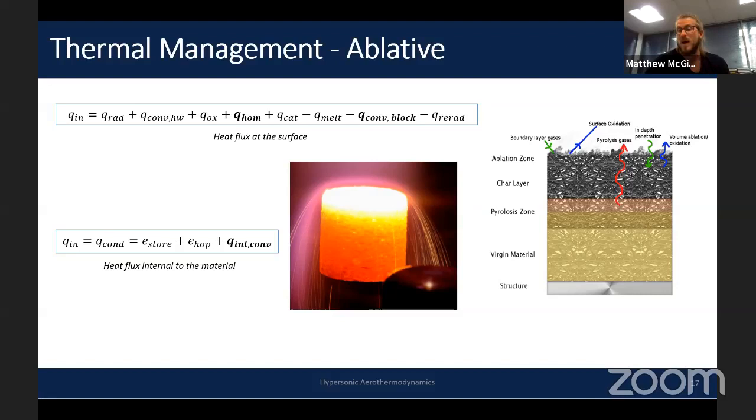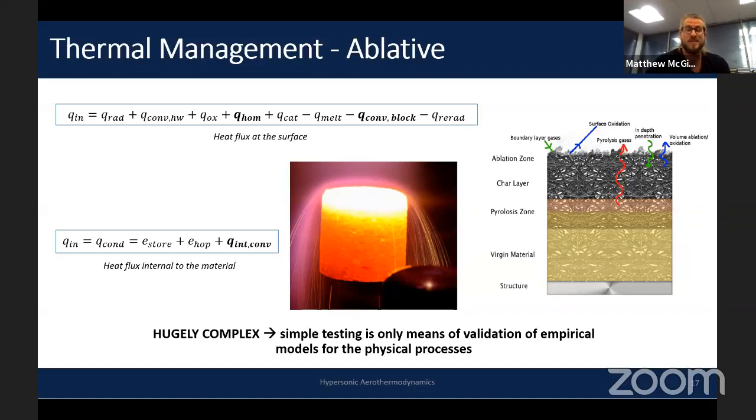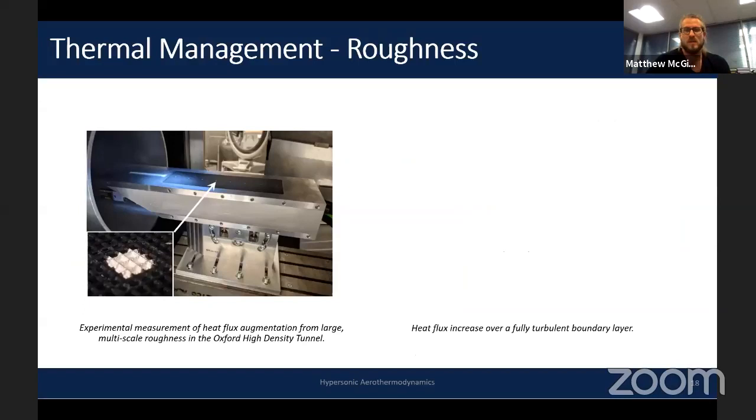But ultimately, it blows my mind every time I see these. They're just super complex, and we're still modeling them with very simple empirical correlations, which just wash over all of these physical processes, and we tune them to one set of experiments at the end. So we kind of fly blind with these things. One of the things we're working on in the lab here is to think about what happens to that char layer and the convective heat flux, which is one of the biggest contributors.